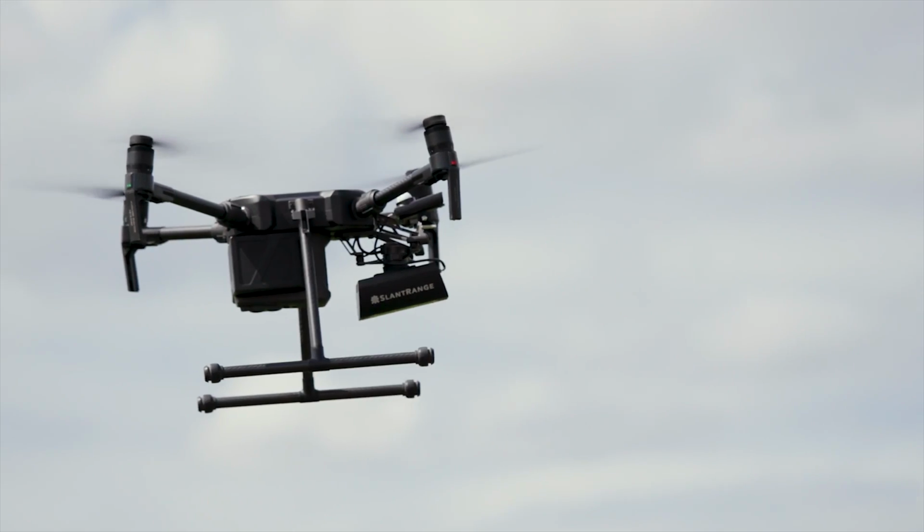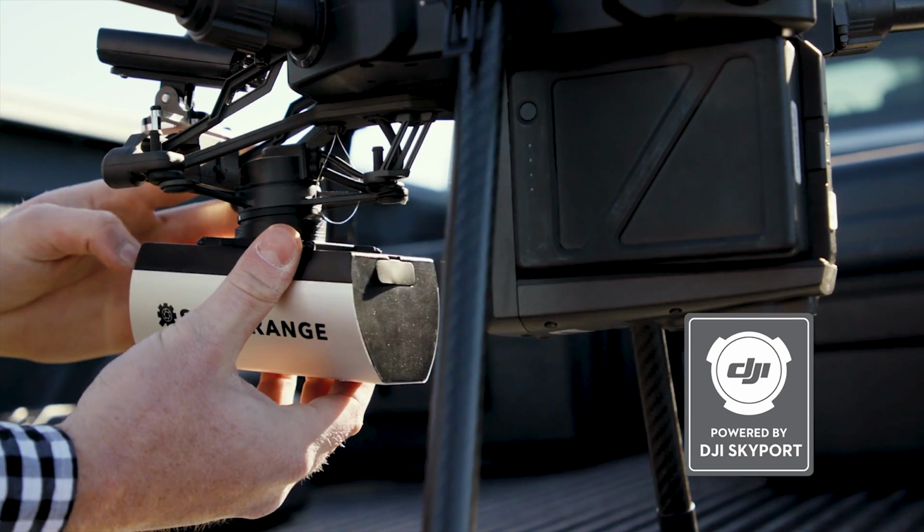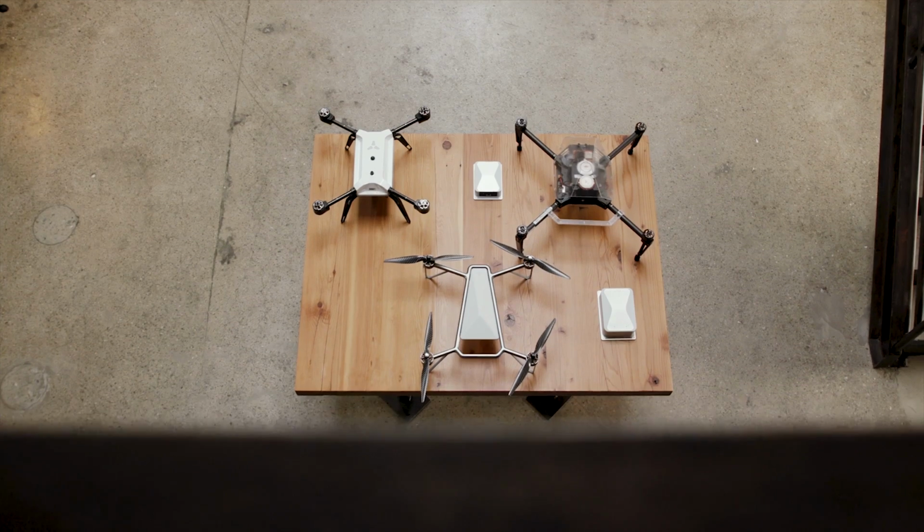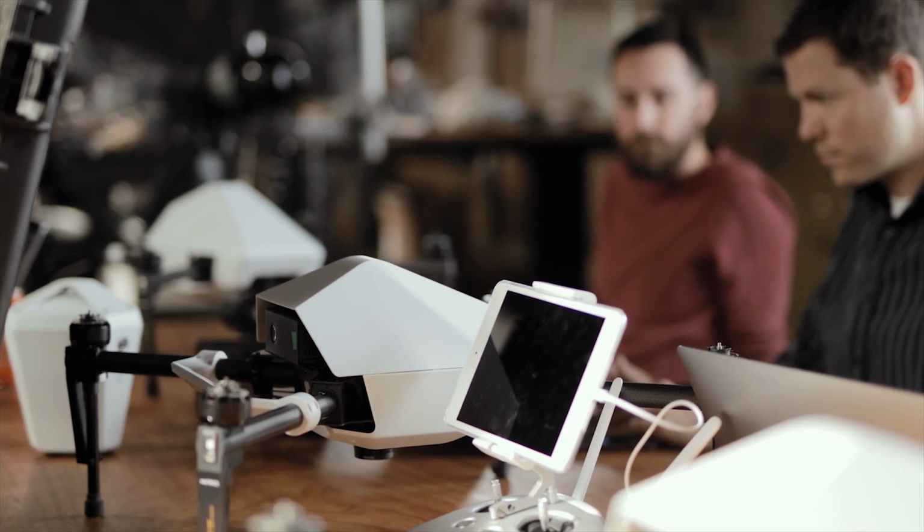DJI's platforms are known for being some of the most robust, reliable platforms in the industry space. This new integration enables much simpler, much more efficient workflows that are really going to change things for drone service providers out there. If you look at the timeline from mobile SDK to onboard SDK, payload SDK, which is the next phase of development for us.